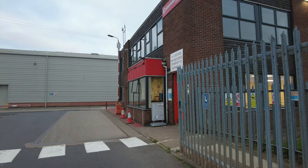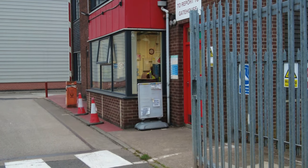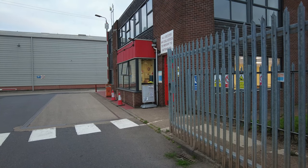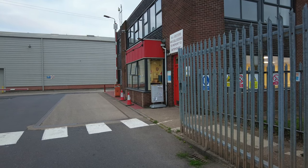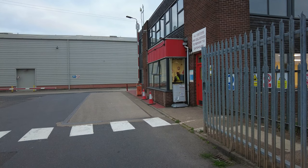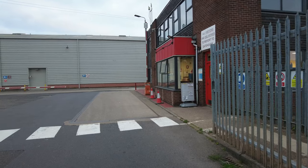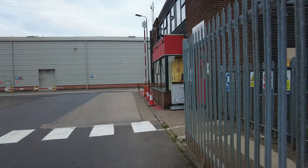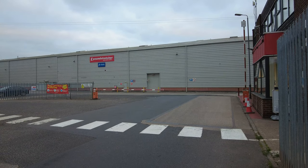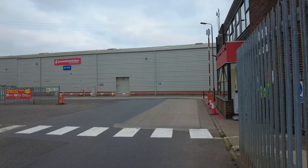Drivers, one in, one out. Please observe social distancing. Someone's in the gatehouse. Is that a weighbridge? It looks like it's a weighbridge. I wouldn't have thought they'd need to weigh vehicles coming in and out of here. He's not happy. He's going. It's definitely a weighbridge. That's where the lorries will pull on and they'll come on out. They're coming out on there and then they're coming for the delivery.